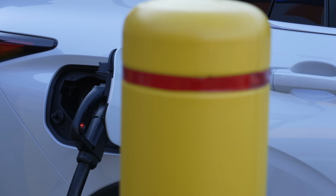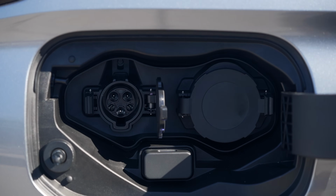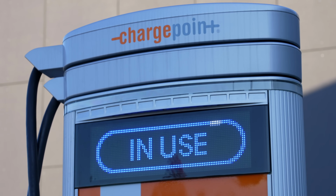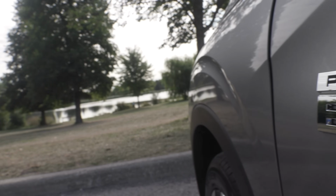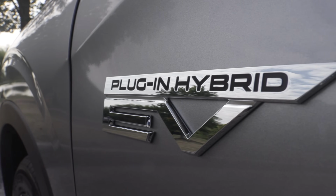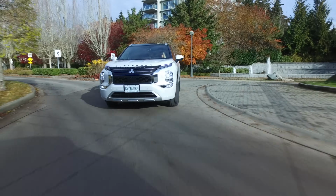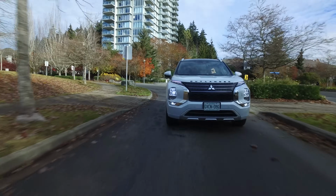The Outlander comes with a 3.3 kilowatt onboard charger. With a level 1 charger, it'll charge from 0 to 100% in 16 hours. Level 2, 0 to 100% in 6.5 hours. And with a DC fast charger, it takes 38 minutes to charge to 80%. In Canada, this plug-in hybrid qualifies for the federal EV rebate of $5,000 and rebates in any participating provinces. The Outlander does not qualify for a tax credit in the US, but incentives may be available at Mitsubishi dealerships if the vehicle is leased.